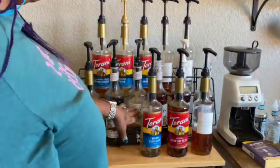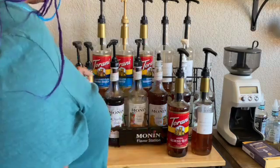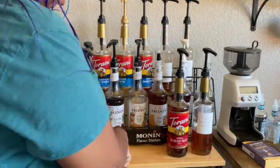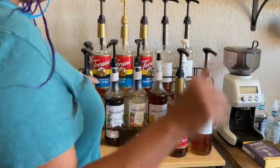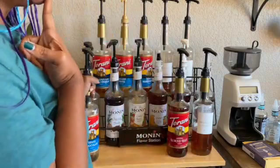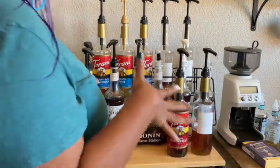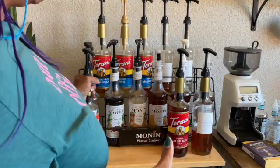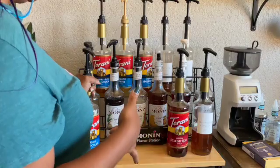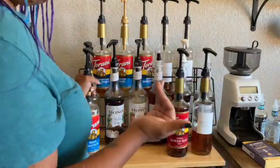Monin. I didn't think I was going to be a fan of Monin syrups either. I have to say the syrups that I do have from them, I really, really like. The chocolate fudge is good. Cookie butter is good. The only thing about cookie butter is it's not that strong. Now, if you mix it with like a vanilla or something, then it pulls out the taste of it. But on its own, I don't really taste it. But it's still a good syrup if you mix it with like a vanilla.